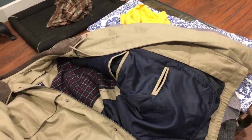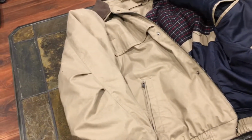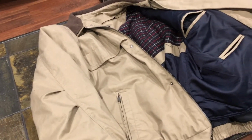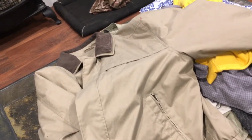I was so excited when I saw this because it is in perfect shape. The material is still stiff. It doesn't even feel like it's really been worn or washed. So I was very, very happy when I found this in great shape. So we'll be taking this on our trip also.